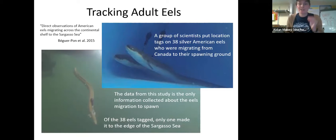Those tags need to be exposed to air to beam data. And in the case of eels, eels don't need to come up to the surface. So if you tag a whale, that whale has to come up to breathe at some point. Eels, they don't need to. They just stay in the water and they stay deep. Eels are bottom feeders. They stay as deep as they can. So these eels that they sent out, they weren't coming up to the surface to beam their data. And we lost many of the tags.